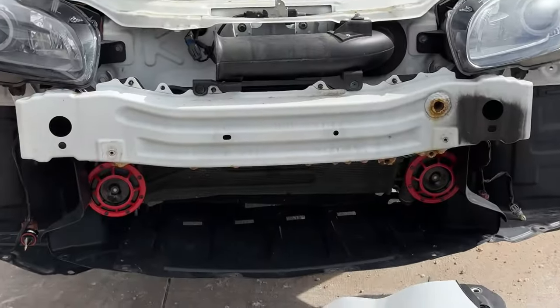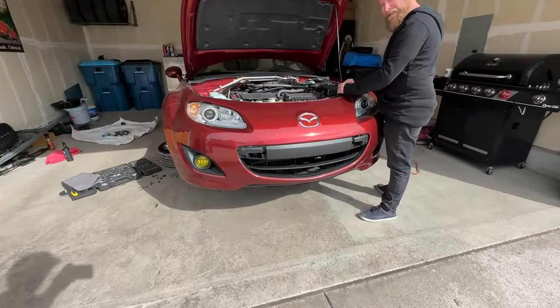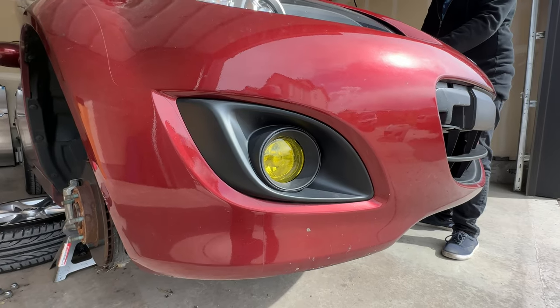Man, the horns look good. I'm kind of jealous of Ethan's grill here. I mean, this looks freaking rad. This is the other route to take if you don't want to do the tinting, which obviously turns out way better.